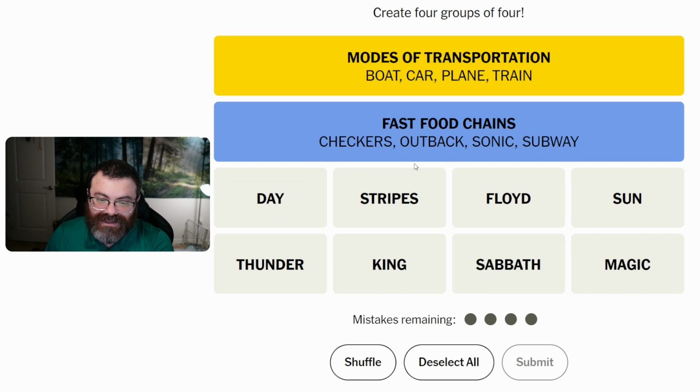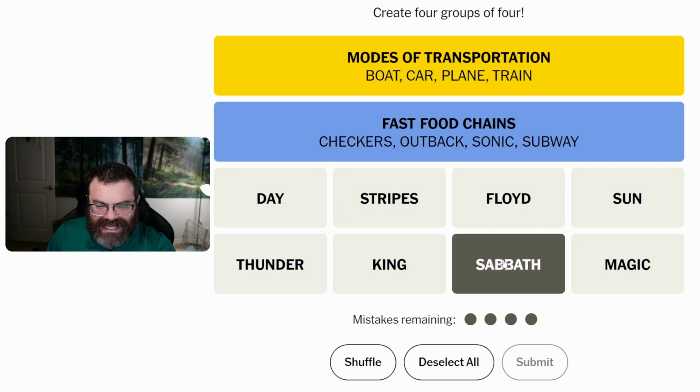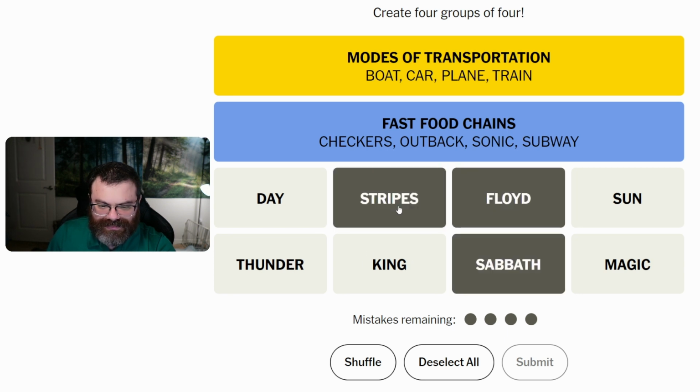Fast food chains. All right, I've never heard of Checkers, but it was the only one out of these that sounded even reasonable to be the name of a fast food chain. I don't know why they put Outback as fast food though. Unless there's a different Outback fast food chain other than Outback Steakhouse, which is quite possible, and I just got lucky there too. All right, so let's highlight Sabbath, Floyd, and Stripes. Kings of Leon.